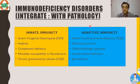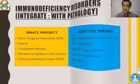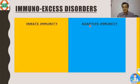Very good. So adaptive immunity excess is called autoimmune disease. So there is excess of T cell or excess of B cell. That is why patients with autoimmune disease have got autoantibodies because of excess B cell activity. Okay, so the adaptive system is the immune excess autoimmune disease, right? So what are the components?